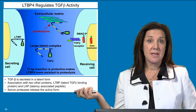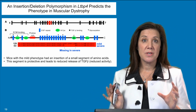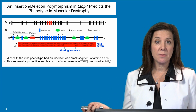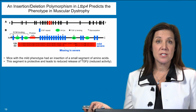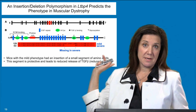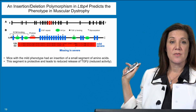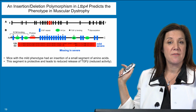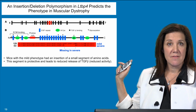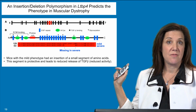And studies by Elizabeth McNally and her colleagues have shown that a genetic modifier in mice and in humans now correlates very strongly with disease progression. And this genetic modifier is in the LTBP4 gene. So in mice, this genetic modifier changes one region of the locus. And so what I'm showing you here by this red line is the 2 different genotypes of mice. So the 129 versus the D2 mice have one small change that differentiates the 2. So in the 129 mice that are more mild, they have a little bit of the genome that's missing in the D2. And that little bit of the genome is protective for them.